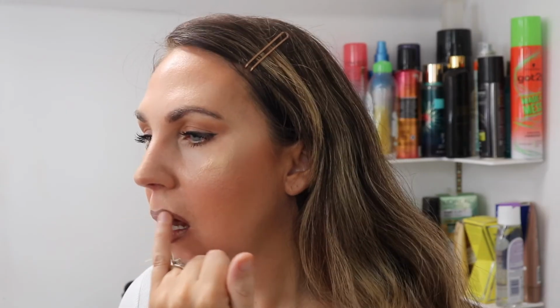I use Rimmel Cappuccino lip liner, and I'm going to use Dose of Colours Sand. Just get my finger and try and blend that into the liner. In the centre of the lips, I'm going to use the Patrick Star MAC lip gloss. It's like a pinky gold sparkle.